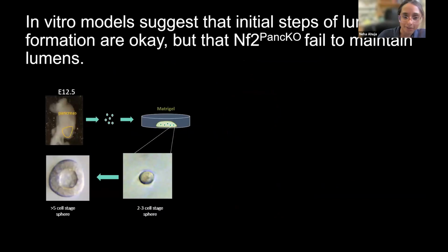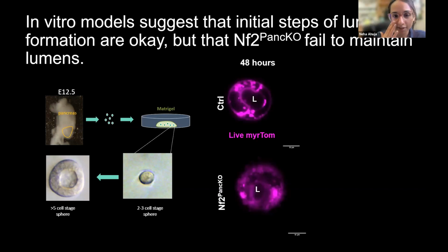Because we are in a mouse embryo, and it can be hard to look at development under static conditions, we also turned to an in vitro model of lumen formation called pancreatospheres. In this model, we dissect the pancreas from an E12.5 pancreatic bud and disaggregate the epithelial cells. We then grow these cells in Matrigel, and the cells divide and form lumens just as they would in vivo. So with this assay, we can actually watch the luminogenesis process happen, and we did this with both control and NF2 pink KOs.